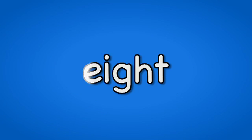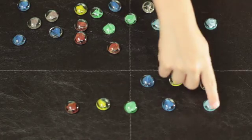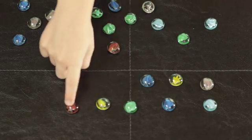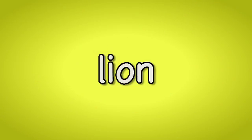8. Let's count pebbles. 1, 2, 3, 4, 5, 6, 7, 8. There are 8 pebbles.